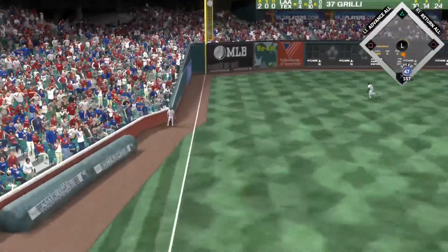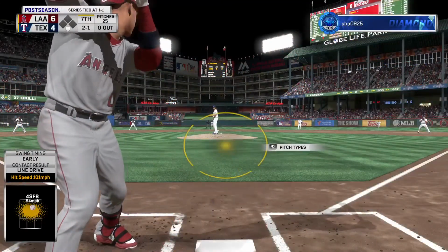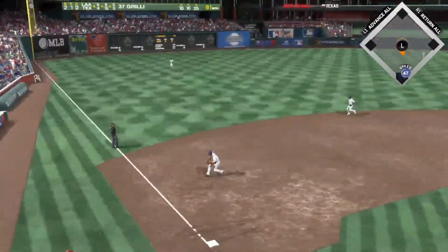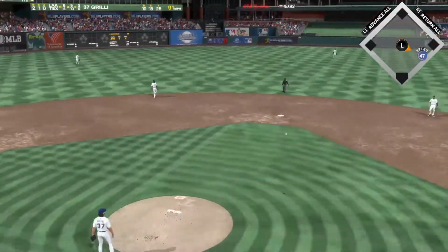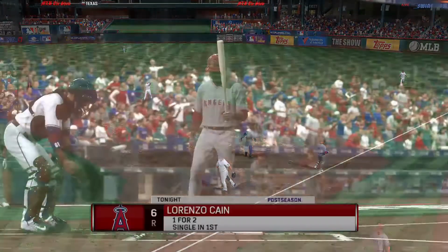Driven down the left field line. Will it stay fair? No, a little too much hook on it there. It's a foul ball. On the ground to third, and the throw to first is in time, so the leadoff man is gone here to start inning number 7.